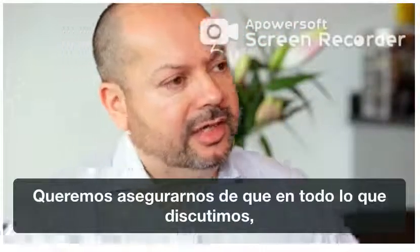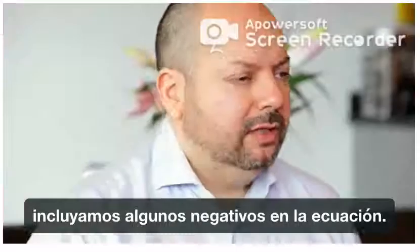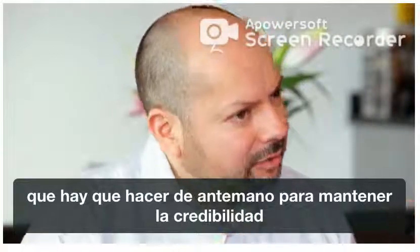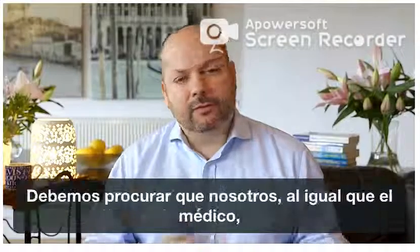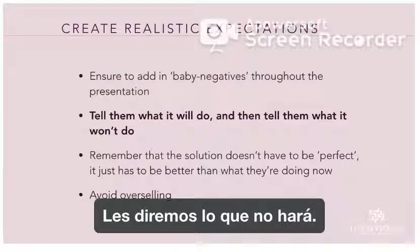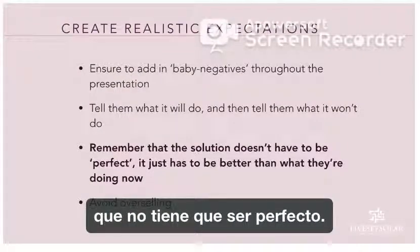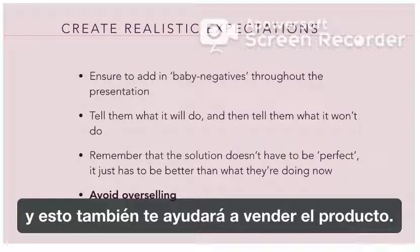We want to make sure that in everything that we discuss, we include some baby negatives into the equation. We want to make sure that not everything sounds completely perfect, and that there are a couple of things that need to be done beforehand in order to maintain some credibility and realism to what we're offering here. We want to make sure that, like the practitioner before us, we tell them what the procedure is going to do, we tell them what it won't do. We also have to remember in our own minds during all this time that if objections occur, it doesn't have to be perfect, it just has to be better than what they're doing right now. And this will also help you oversell the product.